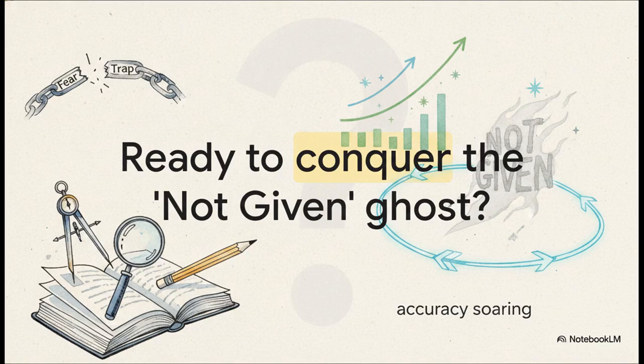We've broken down the fears, exposed the traps, and armed you with a rock-solid strategy. So I'll leave you with this. What if the only thing standing between you and your dream university isn't your English proficiency, but simply your test strategy? The tools to conquer that not-giving ghost are now completely in your hands.